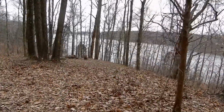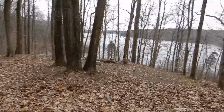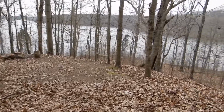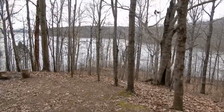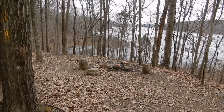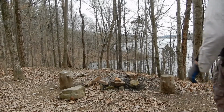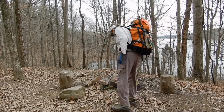Here is a real nice campsite for anybody that's backpacking and wants to come out here and spend the night. This is it right here. And you can see you've got a very nice view.